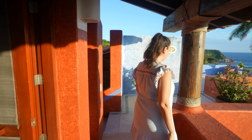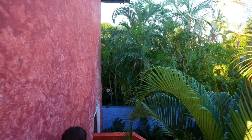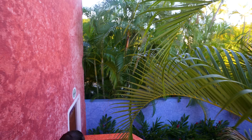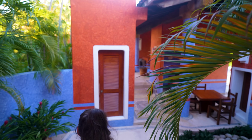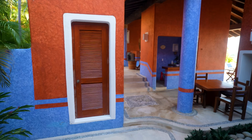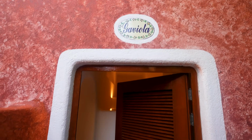Where are we going next, Daniela? Our bedroom, just below this one. Did we clean it? Not really. We didn't really stage the house. We're on day 5, I think, or day 4, so you guys are seeing the real deal. This is Gaviota, and like you said, we are still staying here, so we have people around.